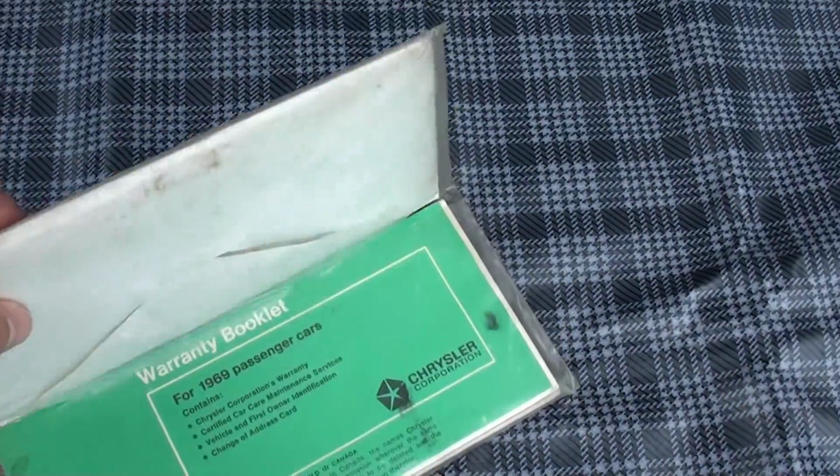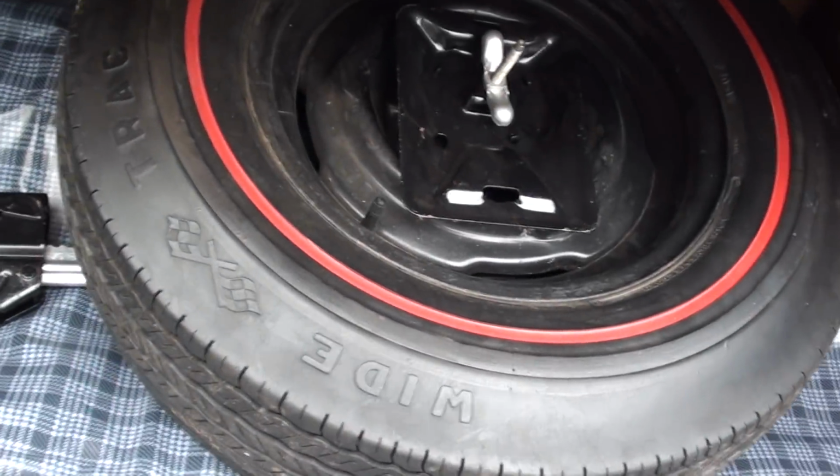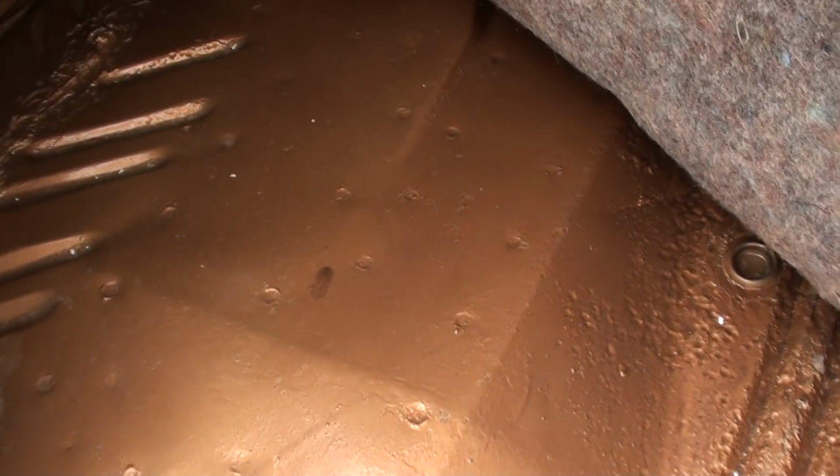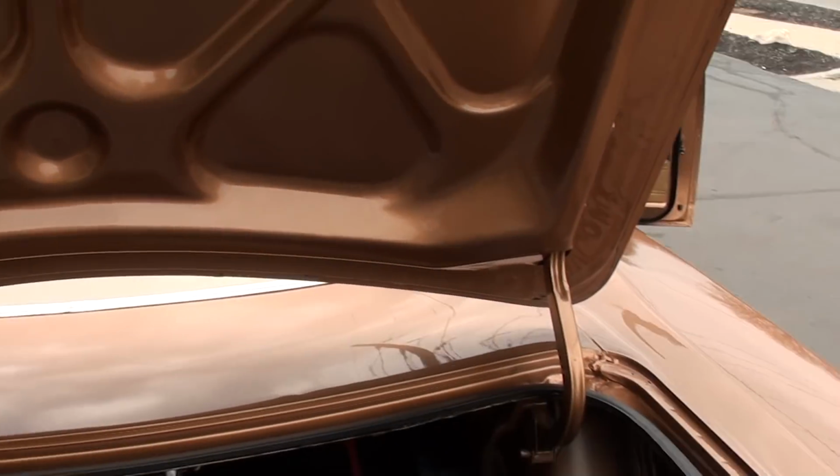Got some receipts for the stuff that he's done to it over the years, your owner's manuals. You can see it's still got the original insulation on the quarters. It's got a redline bias ply spare with the jack. Let's see its body color in here. It's original in the trunk. It's just a good, solid old car.